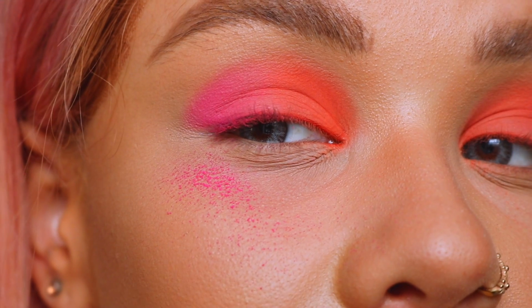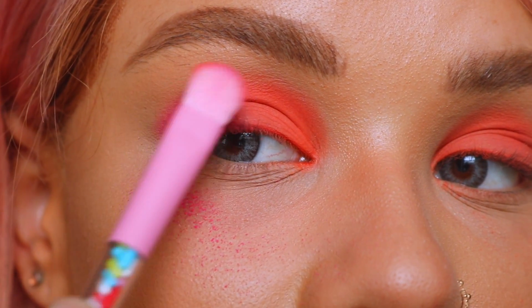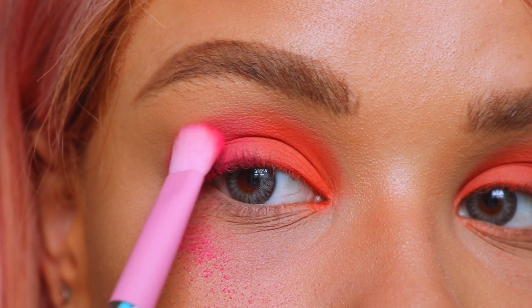So if you can see here, we haven't done the blending on the upper edges, but you can see how it just sort of flows into that pink on the outside. I'll probably just add even a little bit more pigment to the outside of the eye, just so we have that really bright pop of pink.